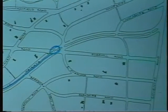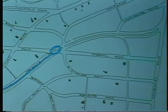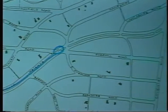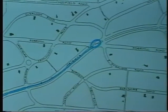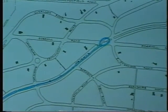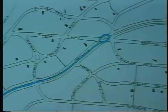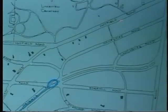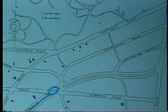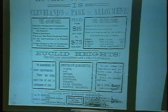In 1897, Calhoun brought a trolley line up Cedar Glen to Euclid Heights Boulevard. This is Cedar. It came up here, and it turned back right around Edge Hill. And then in 1904, it was later extended to go all the way up Coventry and then tie into the interurban tracks that were already located along Mayfield Road. See, this is from the Plain Dealer.